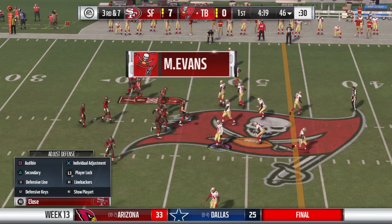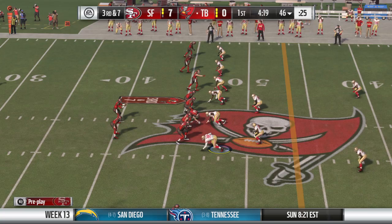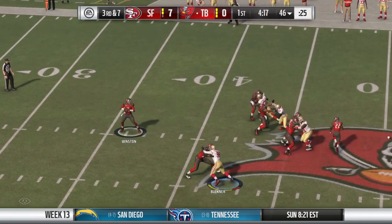Is that what they say? There it is. You know, put a little sand down on the stage. I'll take your word for it, my man.